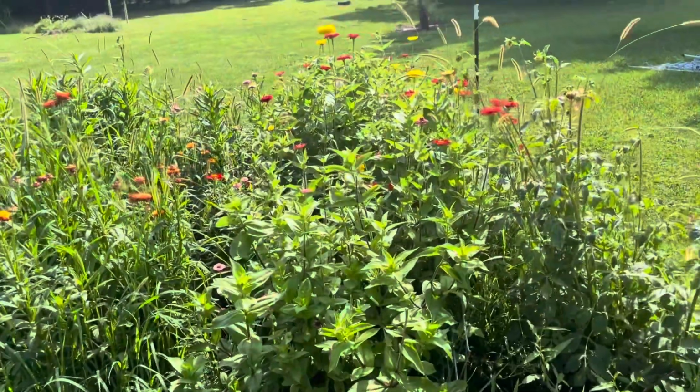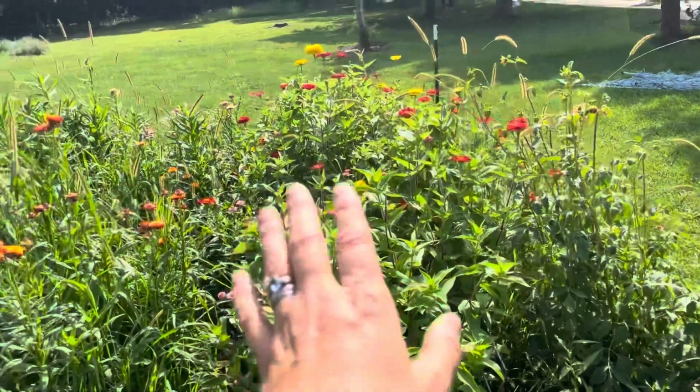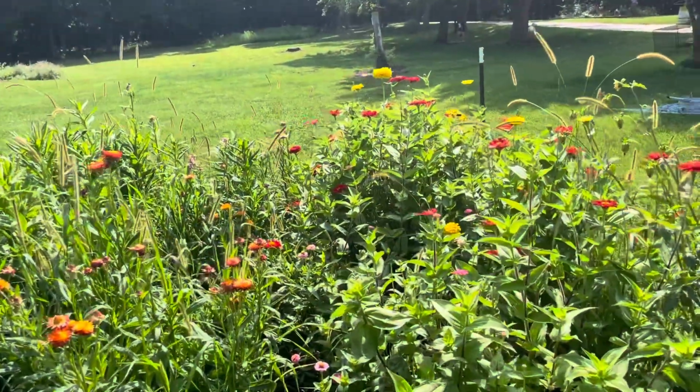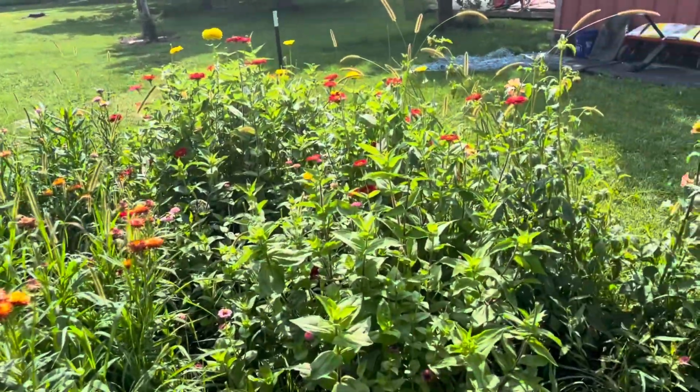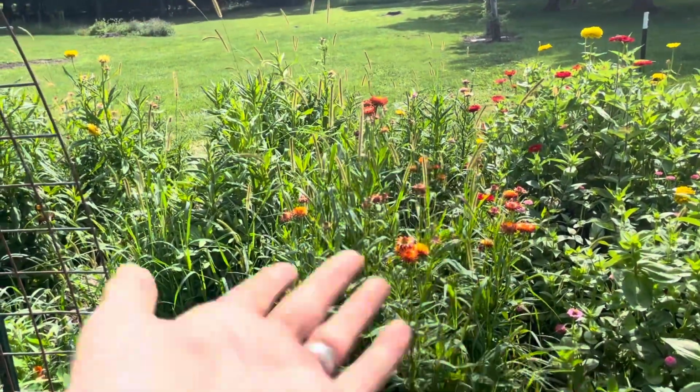Okay, now over here we have our zinnias, and just a random little dahlia that's doing well. Zinnias are doing very good. The Japanese beetles finally started leaving them alone. Our sunflower, or our straw flowers, are only decent this year.